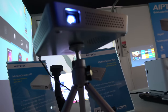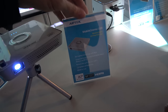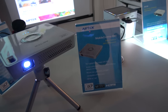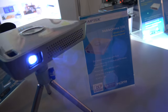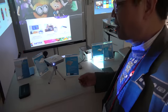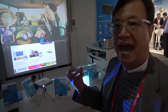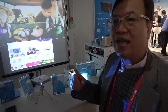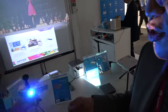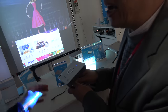Then you have that one. And then we have another product under our Move series called i120. The i120 is a very versatile product. This device not only supports iOS and Android, but also supports Windows notebooks and Windows PCs on a wireless basis. We just have software built in that allows you to run the app from your Windows notebook. You can wirelessly transmit your screen to the projector. Is it battery powered? Yes, all Aiptek products are battery powered.